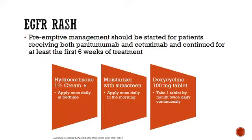And if they have a significant other, also getting their upper back, because those are the first areas that the rash usually occurs. We discussed moisturizers with sunscreen. UV radiation can cause the acneiform rash to occur and sometimes make it worse. We educate patients to apply that once daily in the morning. And then they also start doxycycline, so 100 milligram tablets.